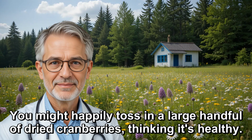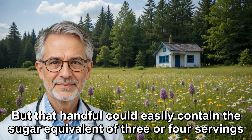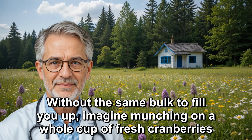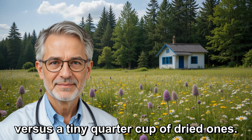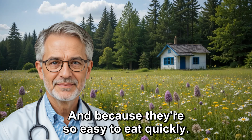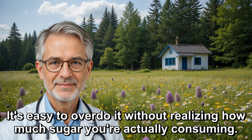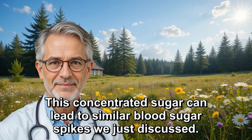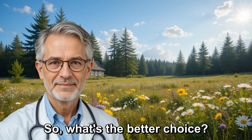You might happily toss in a large handful of dried cranberries, thinking it's healthy. But that handful could easily contain the sugar equivalent of 3 or 4 servings of fresh fruit, without the same bulk to fill you up. Imagine munching on a whole cup of fresh cranberries versus a tiny quarter cup of dried ones. The sugar difference is stark. And because they're so easy to eat quickly, it's easy to overdo it without realizing how much sugar you're actually consuming. This concentrated sugar can lead to similar blood sugar spikes we just discussed, undoing the steady release that makes oatmeal so beneficial. So, what's the better choice?